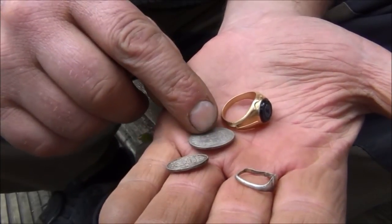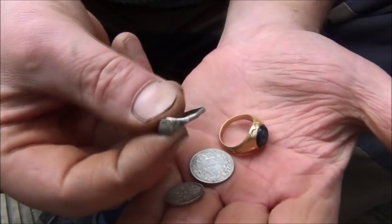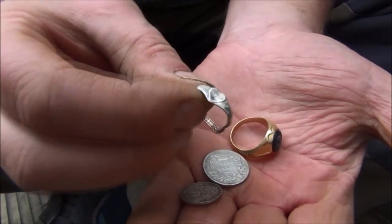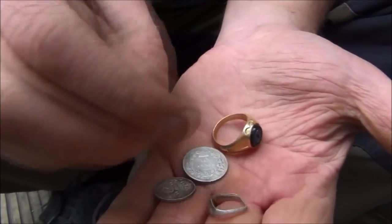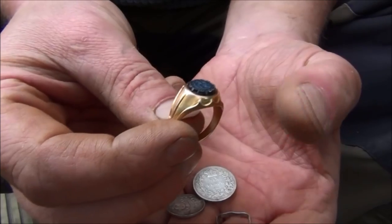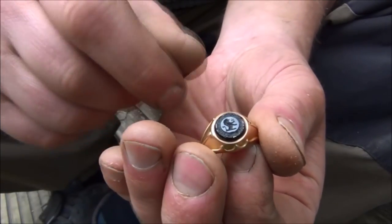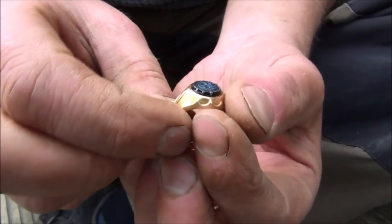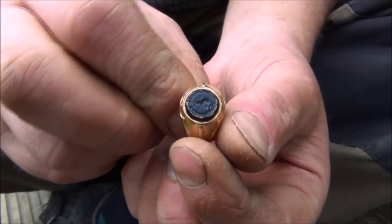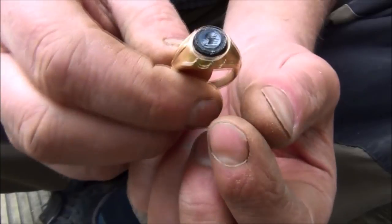1921. Sixpence from 1838. A small ring which has written on the inside of it sterling silver, but there's no hallmark, so I'm a bit dubious. This one again has no hallmark. I can't find any blue tack or anything to try this seal out, so I can't see what it says, and I haven't got a magnifying glass. Although I've got good eyesight, it isn't good enough to see that, unfortunately.